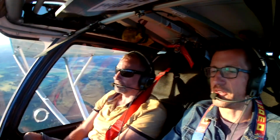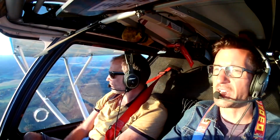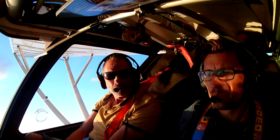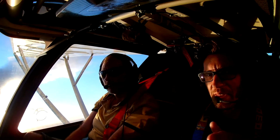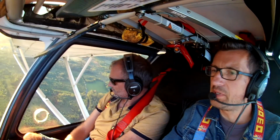Because if you use ailerons without the rudder... Oh, hang on. Let's just keep our height here. If you use ailerons and no rudder, you get this kind of slipping feeling, like it's slipping sideways. And then if you add the rudder, it feels more like... You kind of keep the power in the turn. Like that.